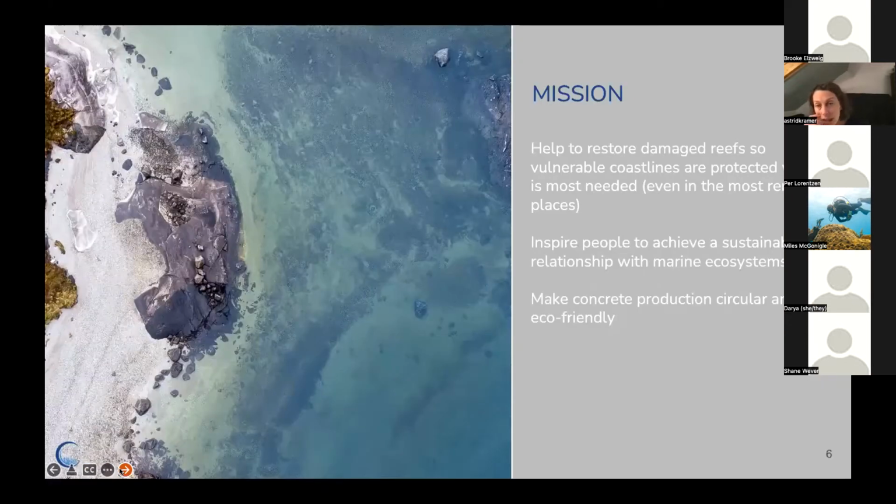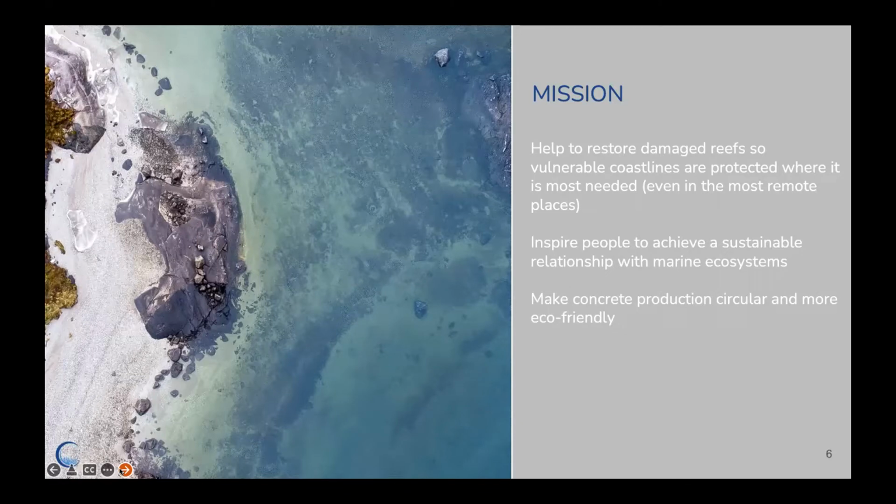So after that, I left the company, and at some point Nadia contacted me and said, do you want to start this company and build our own 3D printer? So I said, yes, of course, I'd love to do that. It's amazing technology and it has so much potential. So we started the company last year, and we defined our mission, and that is to build 3D printed reefs for coastal protection and habitat restoration, even in the most remote places.